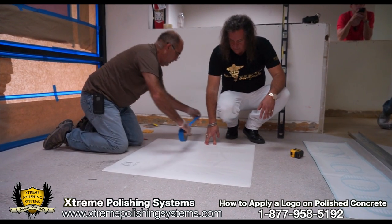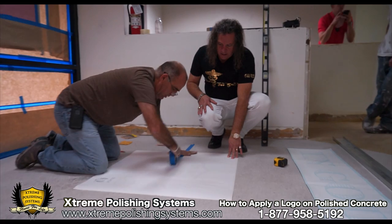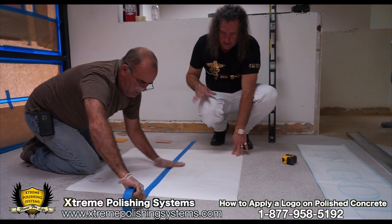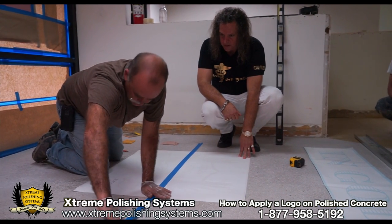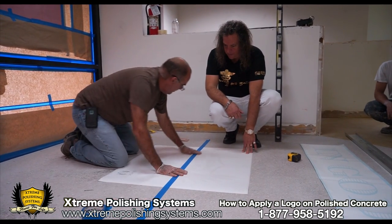We just put it back to the original place. We're going to put tape across halfway across this. This will keep the whole vinyl piece attached to the ground here, and then we're going to peel back half of it at a time.